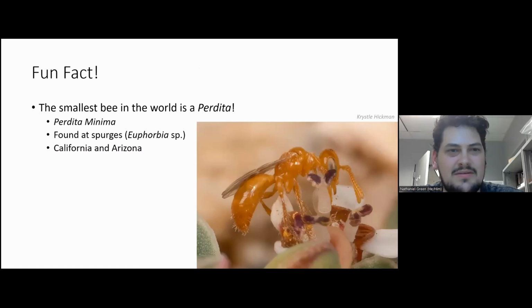Okay. So I talked to you guys a lot about taxonomy. I wanted to kind of end here with a fun fact. The smallest bee in the world is a Perdita minima, which I really love the way this looks with its weird little orange body. Only found in California and Arizona, unfortunately not here. If anybody ever finds some, please send me some. I would love that.